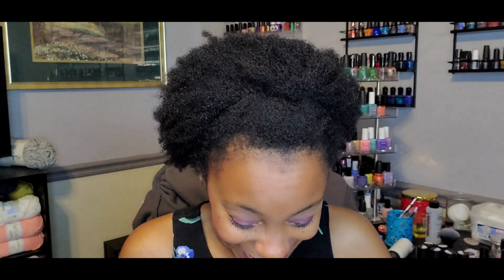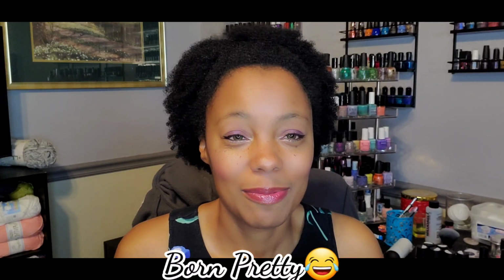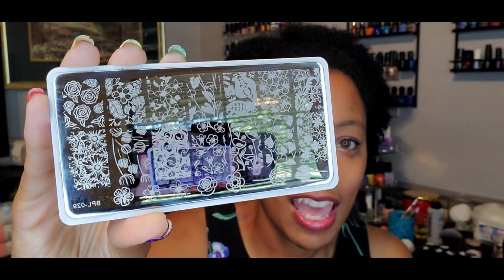Pretty, beauty, I don't know where I got this plate. I don't know. I'm gonna figure it out. But this BPL on the bottom, I'm assuming, should tell me where I got this plate. What's BPL stand for? I'm gonna figure it out and insert it here. But anyway, this is the plate I used with all these really pretty flower images.